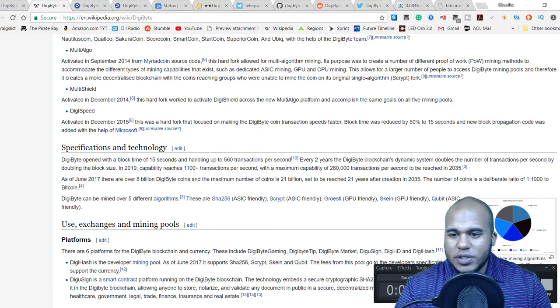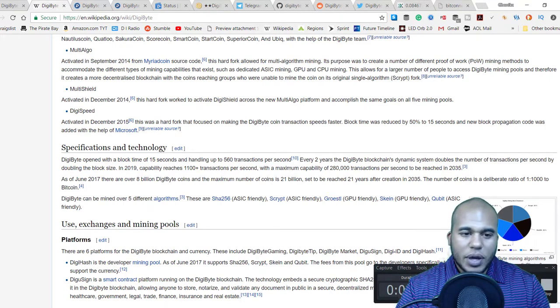The number of coins is a deliberate ratio of 1 to 1,000 to Bitcoin. Digibyte can be mined over 5 different algorithms. These are SHA-256, ASIC-friendly, Scrypt, ASIC-friendly, Groestl, GPU-friendly, Skein, GPU-friendly, and Qubit, ASIC-friendly.